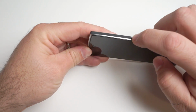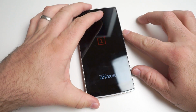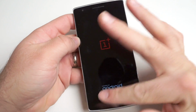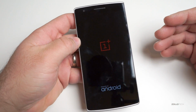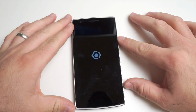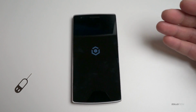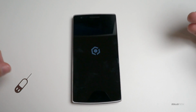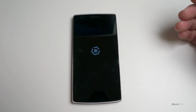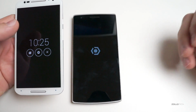So let me turn it on. And we'll wait for it to boot. And the bootloader is actually unlocked right now because of the troubleshooting we've been doing, trying to get this to work. One of the other claims was that I don't have the brightness up all the way in one of the other videos where I compared things. I really have nothing against the OnePlus One. I just want good service when I have a problem. So I don't care which phone's best. I don't care if it's iPhone, Moto X, Galaxy S5. I don't care. I just want to give fair results.